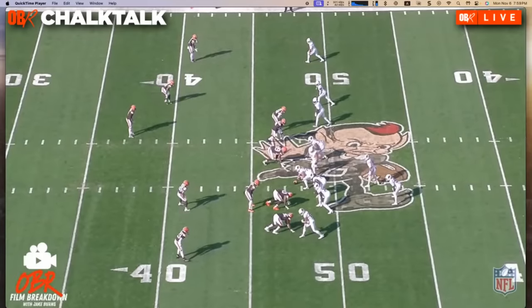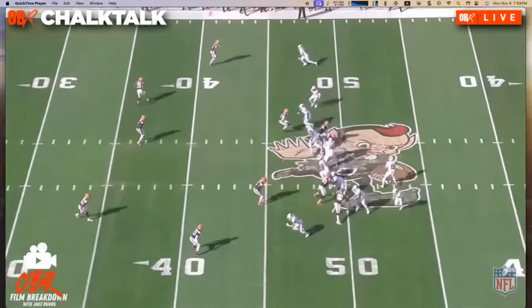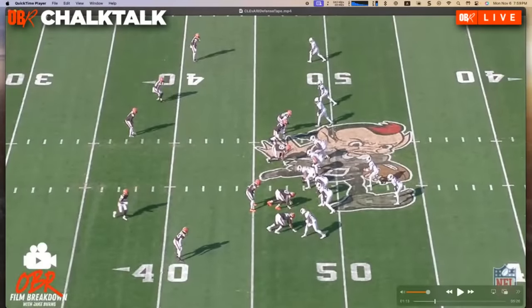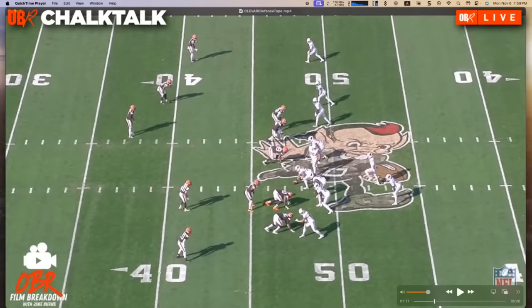All right, next one we have here looks like a Tampa 2 disguise. This is fun. This is a really neat disguise right here. So we're making this look like we're playing single high. And so we're bailing out at the snap right here.